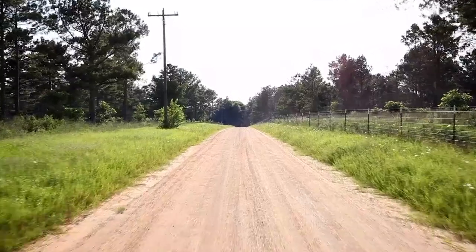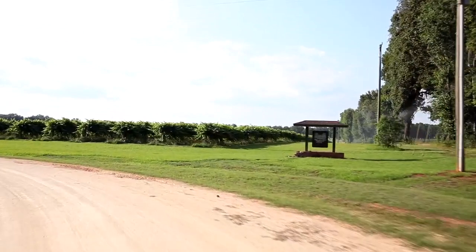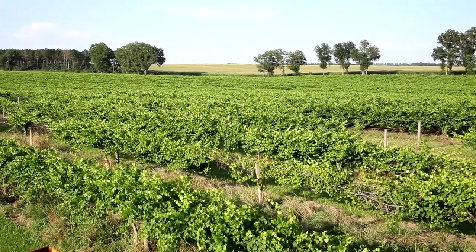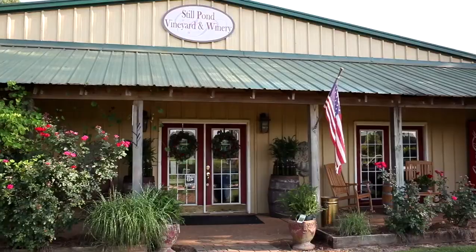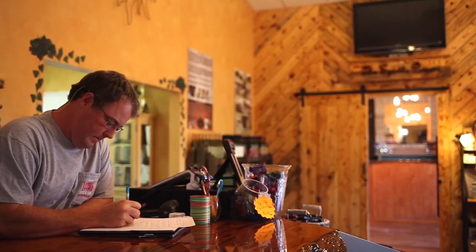One of the largest producers of muscadines in the state is Still Pond Vineyard in South Georgia. We have 180 acres of vines. Typically, we'll harvest in the neighborhood of 1,000 tons of muscadine grapes. There's a tremendous amount of value found in the muscadine grapes. The only grape that will grow prolifically here in the South is definitely a Southern thing. It's been a secret of the South for many years.